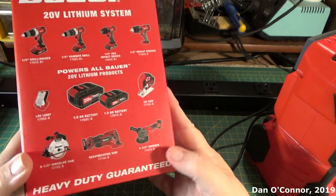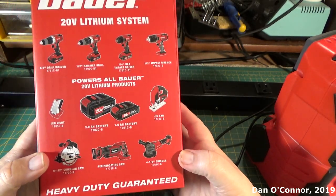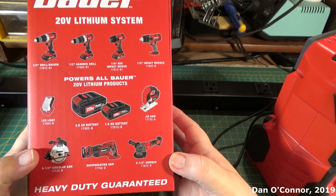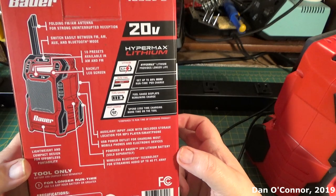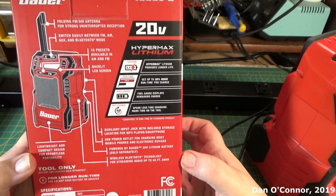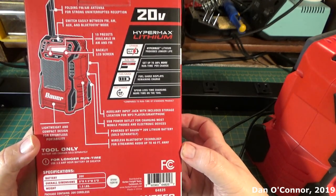20 volt. Here's some of the other power tools they offer. A little more detail here.